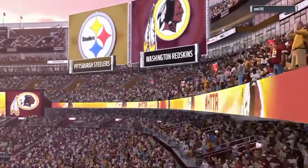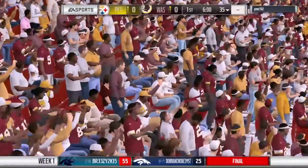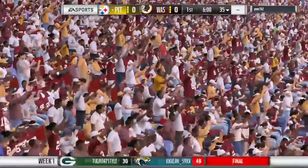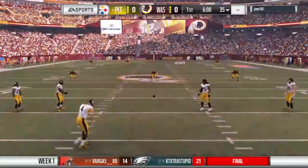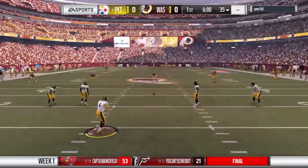It's opening week in the NFL, and today we have two teams that are more than ready to get the season underway. It's the Steelers going up against the Redskins. So it's a night of firsts, the first Monday night game of the year, and the debut of our new broadcast team, as we say hello to Brandon Godden and Charles Davis.